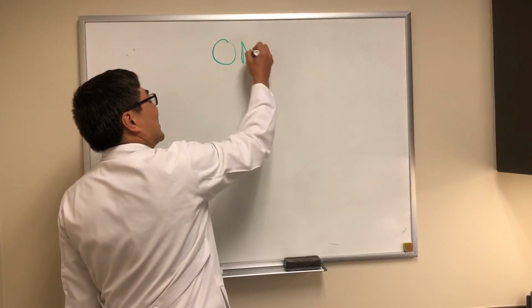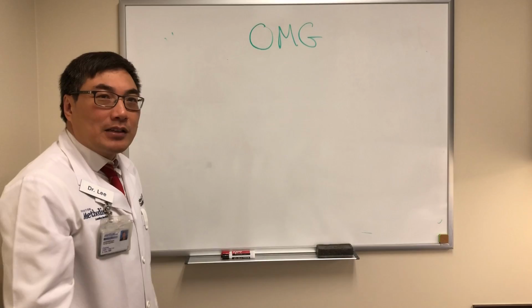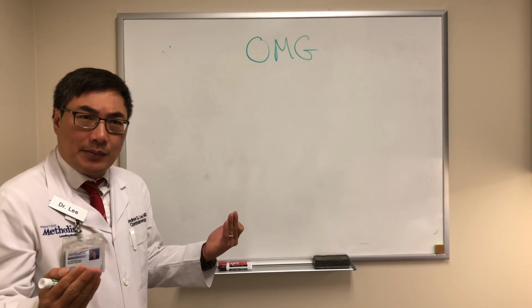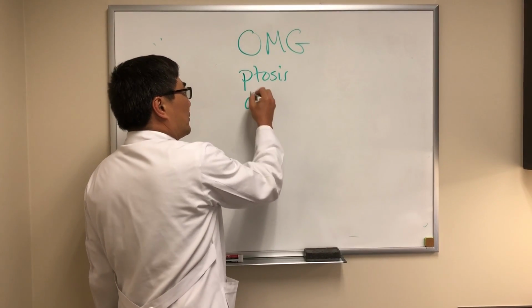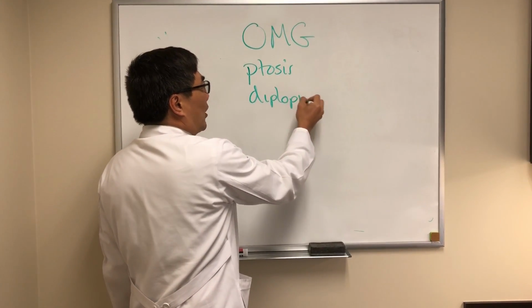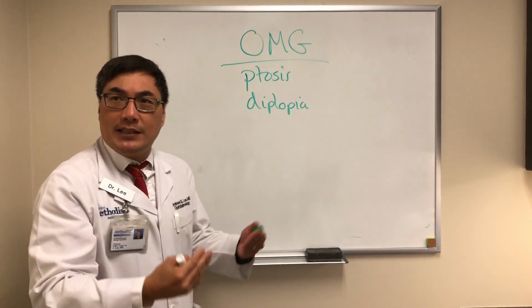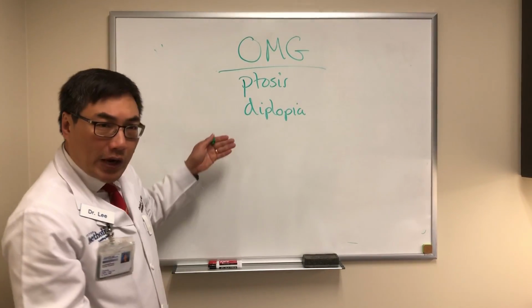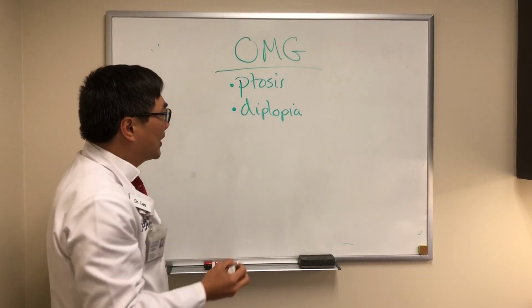Oh, just a second. Myasthenia gravis. Ocular myasthenia gravis can present in two ways to us in ophthalmology: ptosis and diplopia. And the hallmark symptom of myasthenia gravis is variability and fatigue. So it's variable and fatigable ptosis and/or diplopia. That is the hallmark of ocular myasthenia gravis.